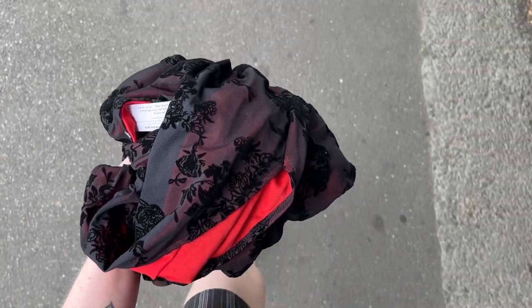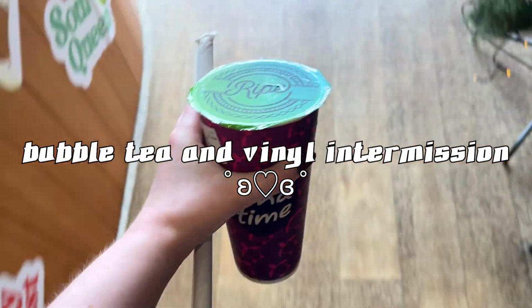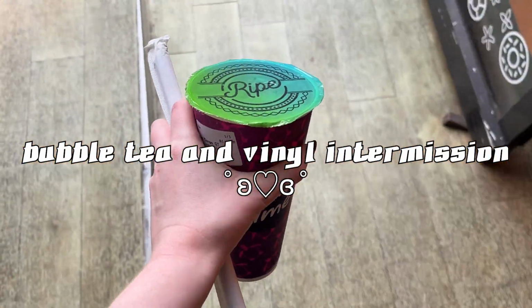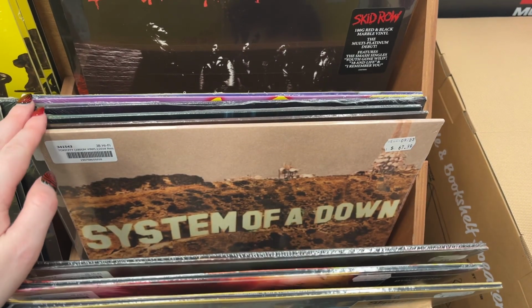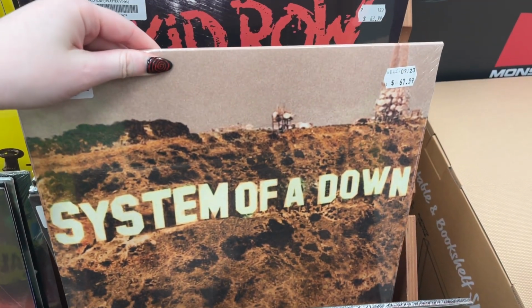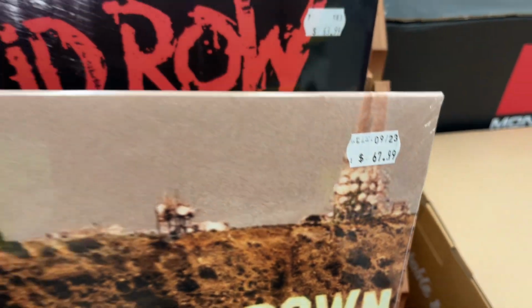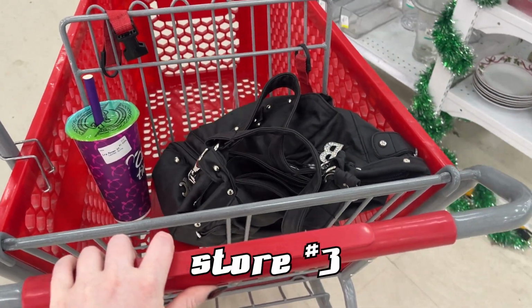I just picked up the dress here and then I went to go get a bubble tea and flip through some vinyl. Fun fact about me, I drink bubble tea almost every single day, despite the fact that the lychee jelly that I get in all of my teas gives me the most unbearable, severe stomach cramps, but I literally just don't care. I drink it anyway because I'm addicted. Please let me know if anyone else is also addicted to bubble tea or gets these horrible stomach cramps. I have no idea why I get them.